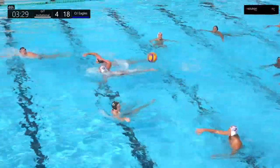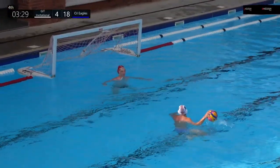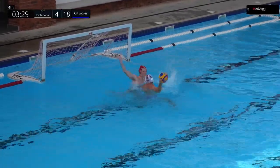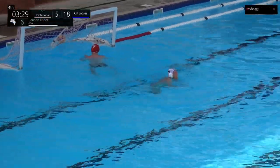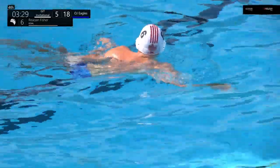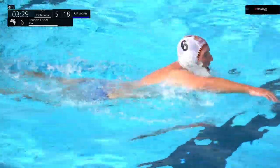You've got Regan Fischer open in front of goals. One-on-one situation. Is the fishing pole out? Who knows? Big smile on his face. Big decision. Big balk. Finishes it. Great goal there from Fisherman Fischer. Love to see it. Nice. Lots more intensity and drive from this Gauteng.